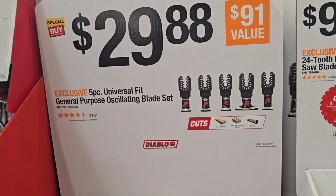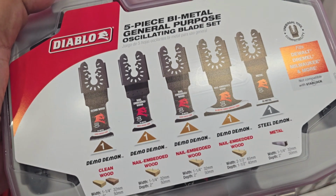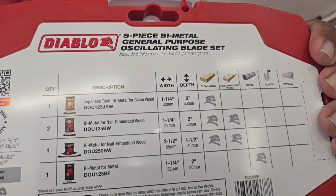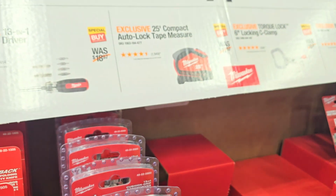$29.88 for the 5-piece oscillating blades from the Diablo. Really nice case. It does come with wood and nails in wood and metal blades. So it depends on what you need. You got everything in there in one package. $14.97 for all those, or any of all those.